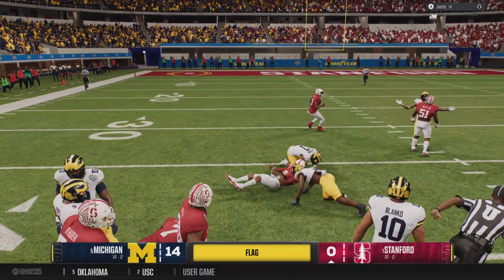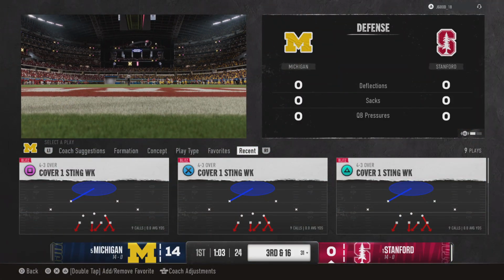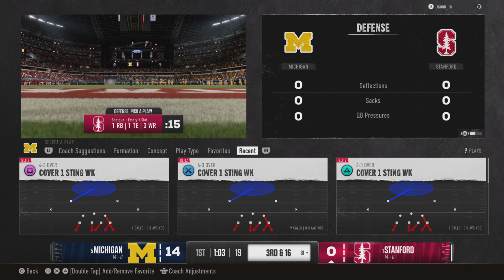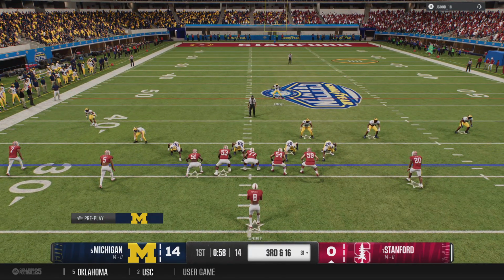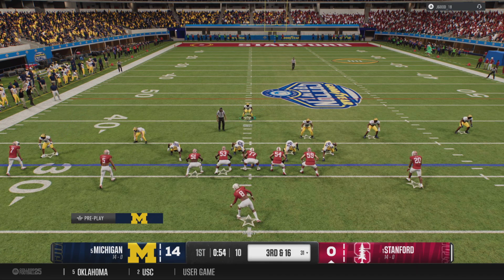The tackle is made, but there's a flag on the field. Let's see what that's about. Holding penalties can be the ultimate drive killer. We'll see if it stalls this one. Offense looking to keep the drive alive. It's third down. 2-9 Philly. 2-9 Philly. Longer.